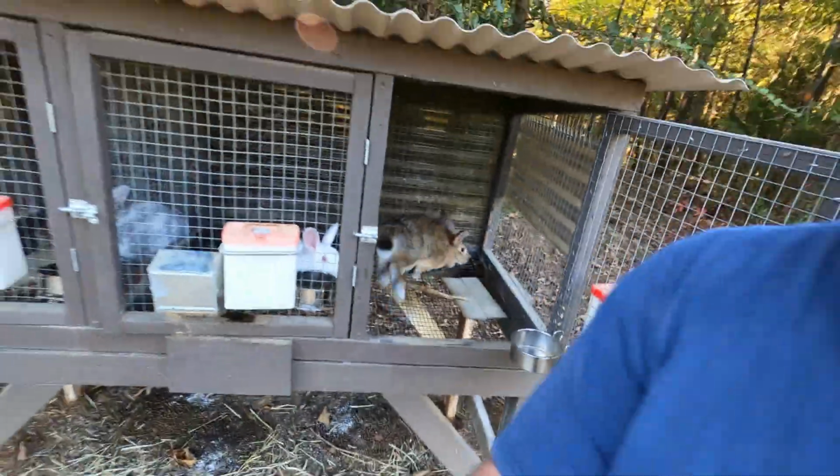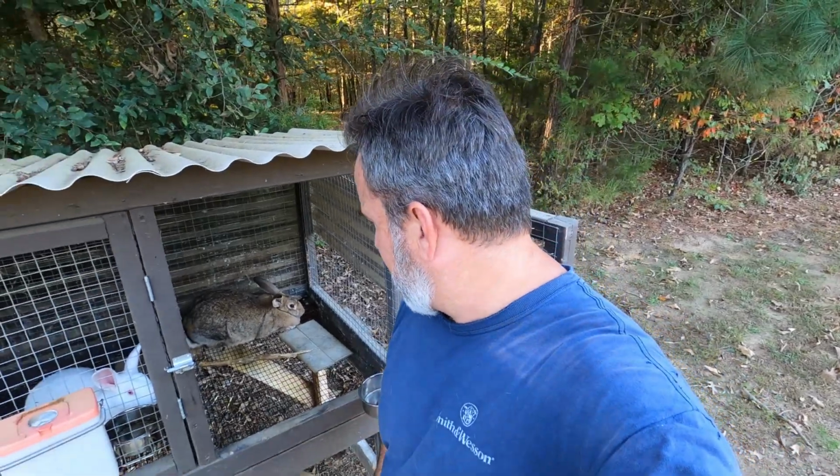So, we will bring her over to him, the doe to the buck. The does are very territorial. They will defend their territory even with the bucks that they want to mate with. And so we're going to bring her over to him. And we want them to have four or five successful fall-offs.